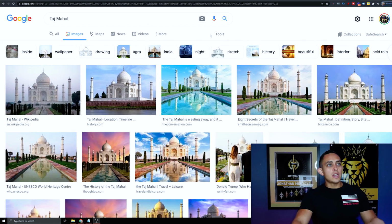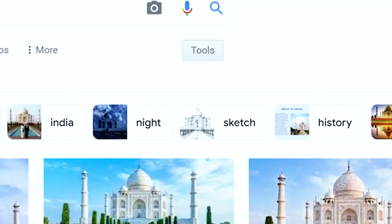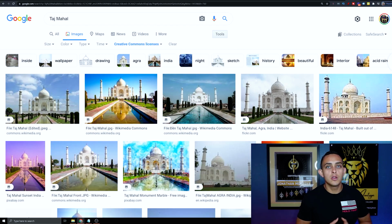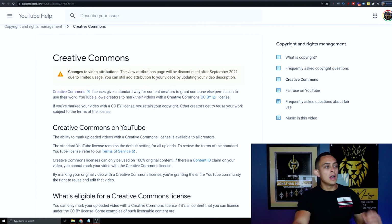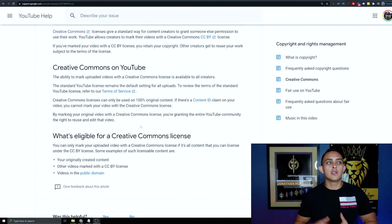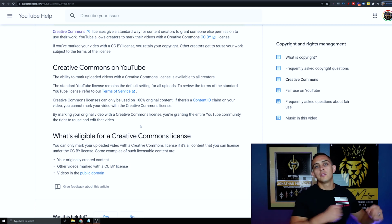Now it's really important to go to tools over here, then go to usage rights, and go to Creative Commons licenses. You want to make sure you're using Creative Commons so that you don't get in trouble or get any copyright issues when uploading YouTube videos. And I'll show you a real quick article that talks about Creative Commons. Inside of the Google blogs, you can see that you can use Creative Commons to make videos on YouTube without giving credit to the original owner.